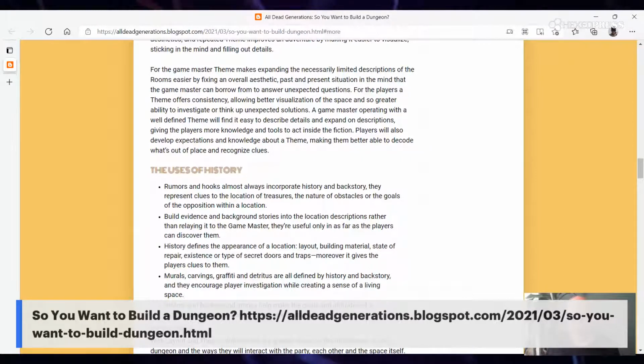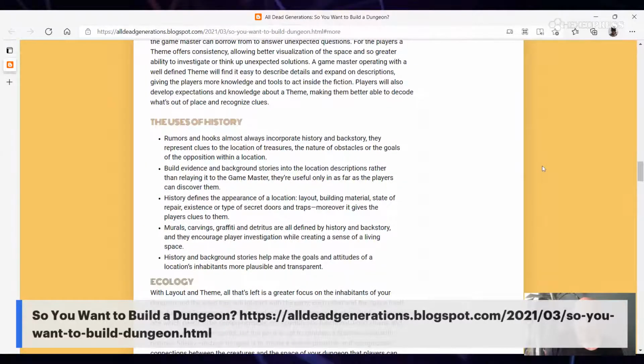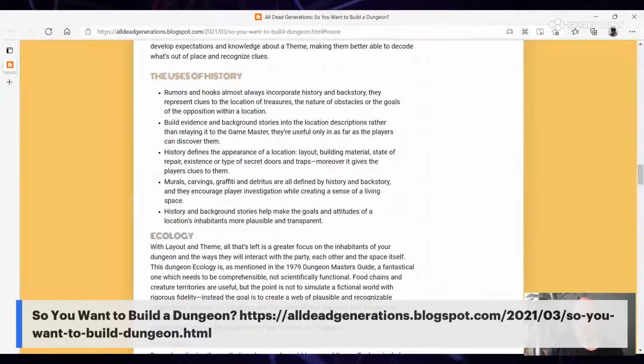The uses of history. Rumors and hooks almost always incorporate history and backstory. They represent clues to the location of treasures, the nature of obstacles, or the goals of the opposition within a location. Build evidence and background stories into the location descriptions rather than relaying it to the game master. They're useful only insofar as the players can discover them.